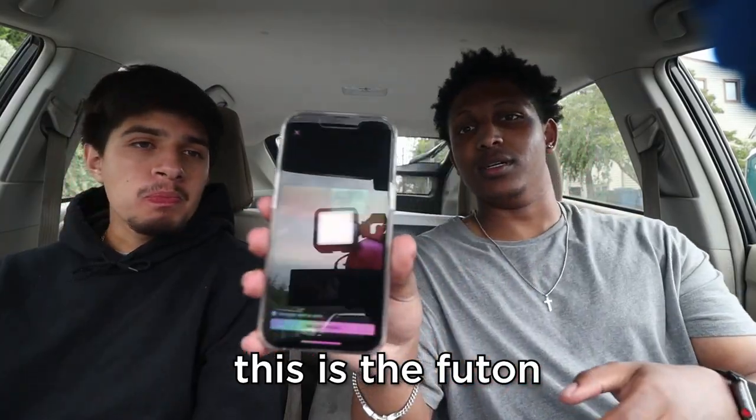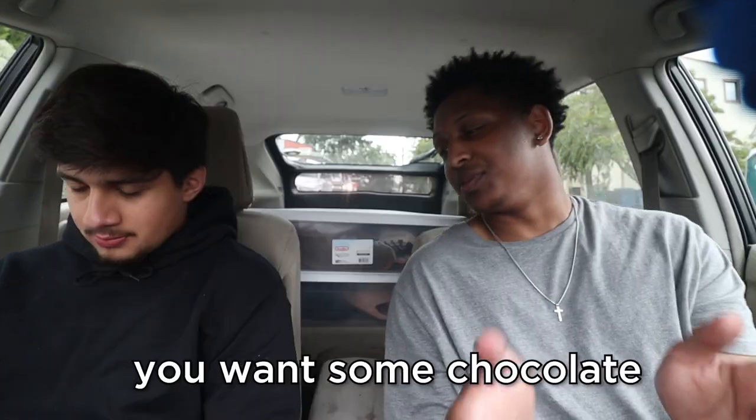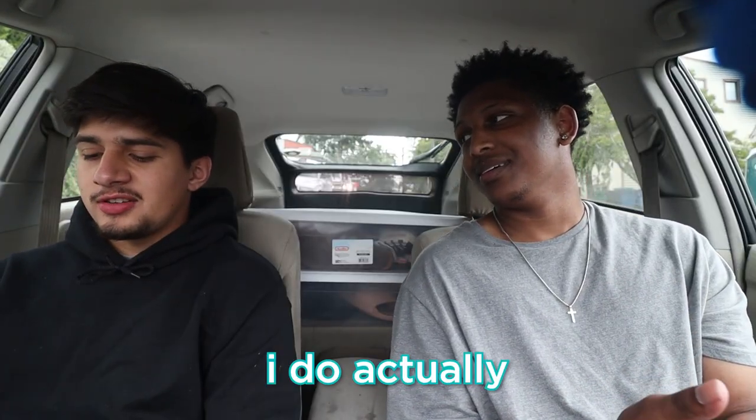This is the futon. Okay, you can barely see it, but yeah. You want some chocolate nuts, boy? I do, actually. Do you have any?